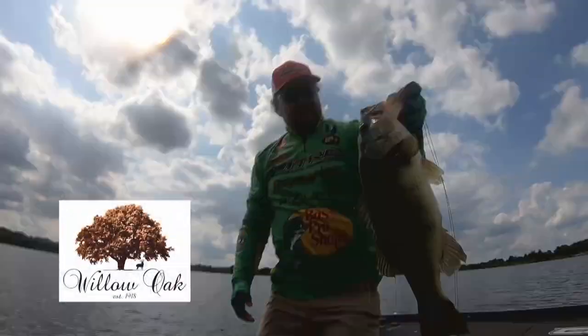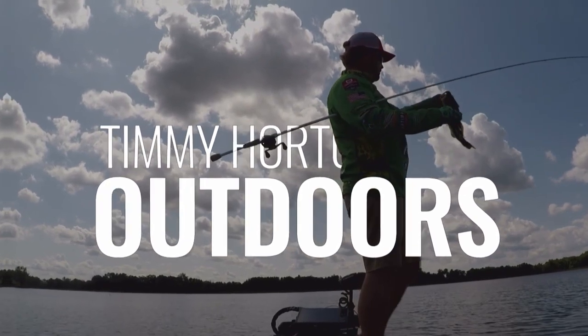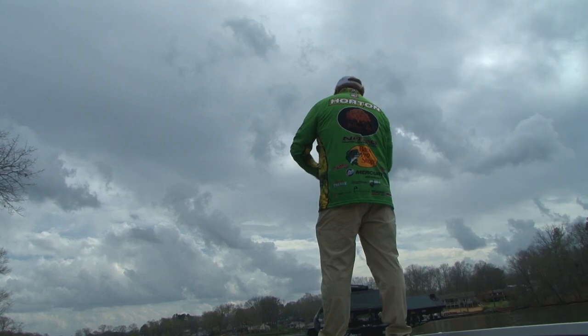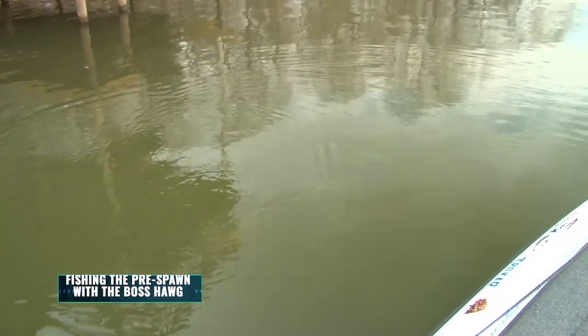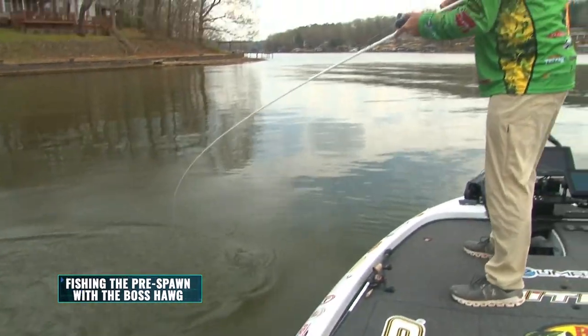Woo! That's what I'm talking about. Oh, that's awesome. Oh yeah, that's a good one. Largemouth or smallmouth? Oh, a good largemouth. I mean, a good one.